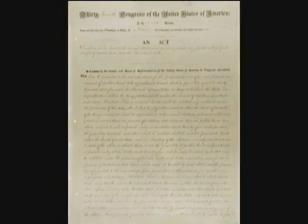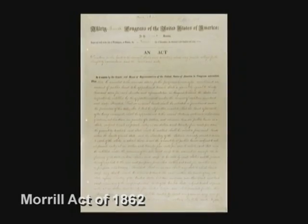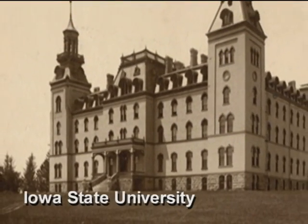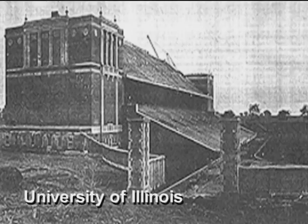In the 1800s, the Land Grant Act provided every state with 30,000 acres of land. This land could be used to build a university that supported career and technical education, specifically agriculture, or it could be sold to obtain money to build a university elsewhere.